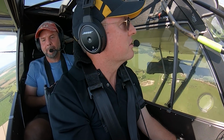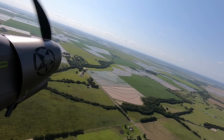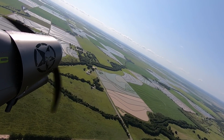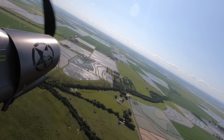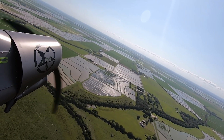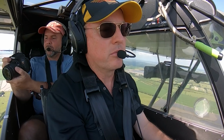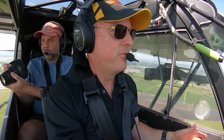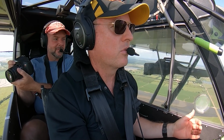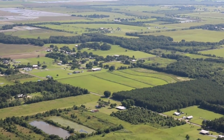40-gallon tanks in the wing, and then we can run lean of peak with the injected engine and get the fuel burn down to about 8 gallons an hour. We lose about 6 knots on that, but hey, we gain so much range with that. Running rich of peak, you're running about a 90 knot airplane at 12 gallons an hour. Otherwise, running about 84 knots, 83 knots, 8 gallons an hour lean of peak. So, wow. And then you can land anywhere.